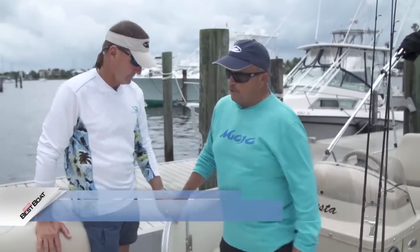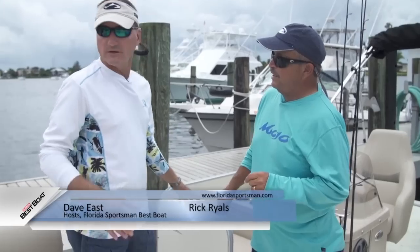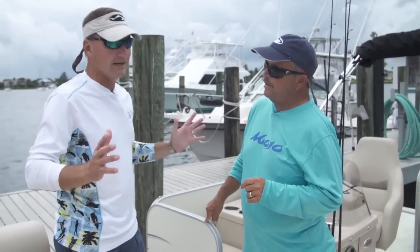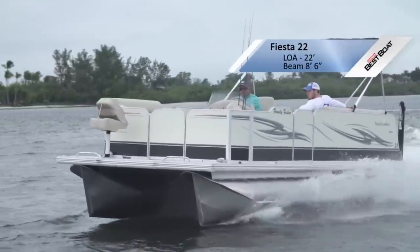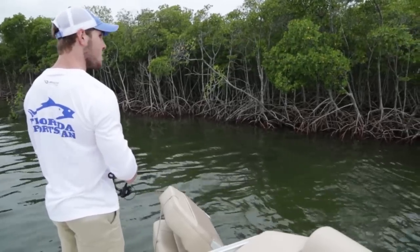Well, Dave, welcome aboard the Fiesta Beachcomber 22, the Family Fisher Edition. Well, you know what, Rick? The first thing I noticed, this is the smallest of the three boats we brought, but this thing is really laid out for an angler. Well, that's right. The guy that's going to buy this boat has a family, and they want to be in on the boat and do all the things you do with a boat, but he wants to fish, and he can do it from this boat.